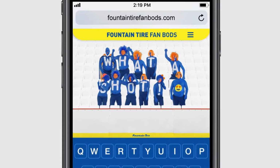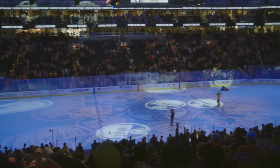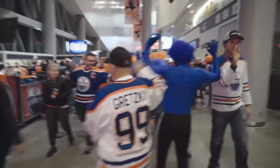Using our simplified keyboard, fans used our bodies to type their messages of support and share them with the Edmonton Oilers. Then we took the fan bods to the Oilers' home opener, letting fans spell out their messages to the team live. The fan bods became local celebrities.